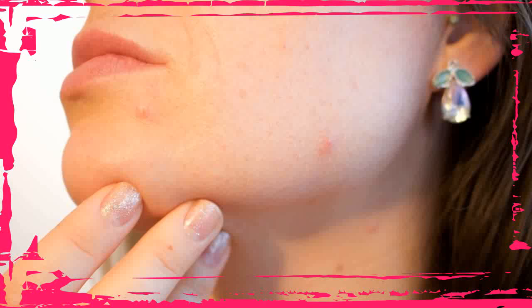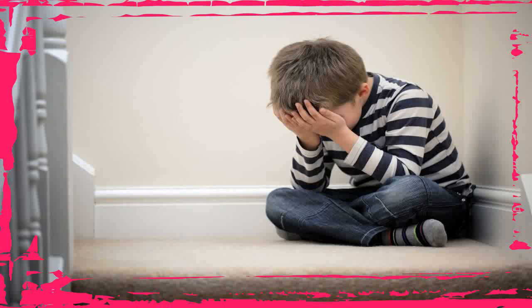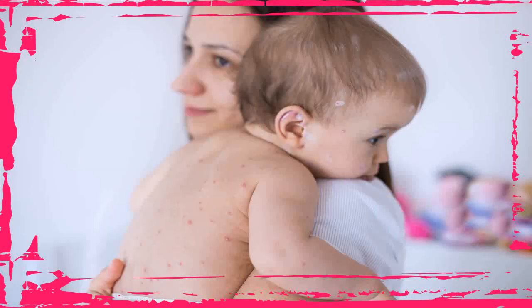Home remedies for chickenpox. 1. Baking soda. Mix a tablespoon of baking soda in 1 glass of water. Now, dip a sponge in this solution and apply it all over the body. Baking soda is one of the best remedies to eliminate the itching and irritation caused by the chickenpox rashes.